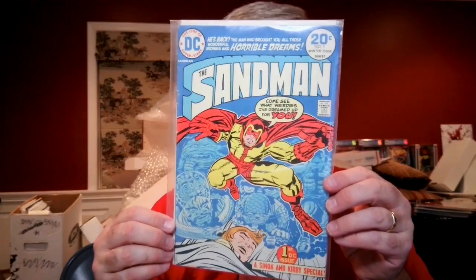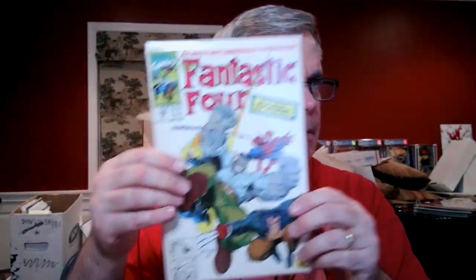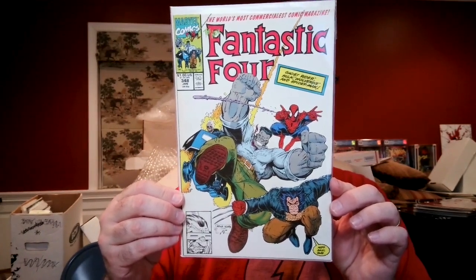Sandman number 1 by Simon and Kirby. I think that's their last collaboration. Tales to Astonish 78, lower grade. This, I think, could be submittable. It is over $100 in a 9.8, classic Neal Adams cover. Fantastic Four 348, the first new Fantastic Four. They didn't last too long.